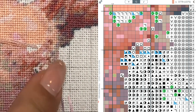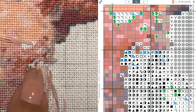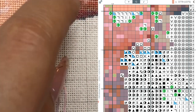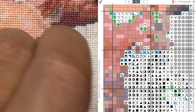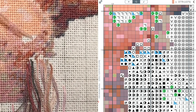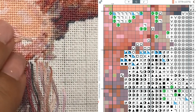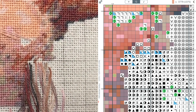And as you can see, we are on her side, so this is actually all the background. So these are the last stitches of her right torso. And we are like 28 minutes in already. So let me finish this color with you, and I'll stitch a little bit more.